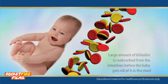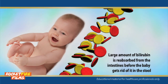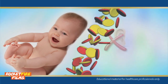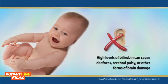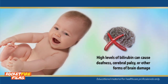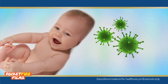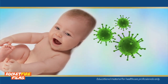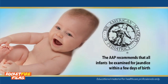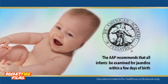This leads to too large an amount of bilirubin being reabsorbed from the intestines before the baby gets rid of it in the stool. High levels of bilirubin, usually above 25 milligrams, can cause deafness, cerebral palsy, or other forms of brain damage in some babies. In less common cases, jaundice may indicate the presence of another condition, such as an infection or a thyroid problem. The American Academy of Pediatrics (AAP) recommends that all infants should be examined for jaundice within a few days of birth.